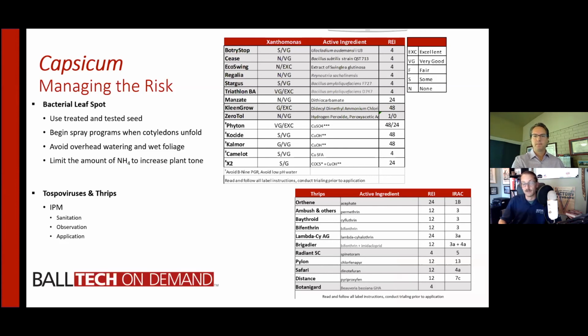Excellent. I think it's great to see that there are a lot of options for control. But like you said, a lot of this comes down to starting clean, staying clean throughout the process, remembering to stay on top of your sanitation. I will put links to Todd's previous podcast on sanitation, as well as an article that he recently wrote for Grower Talks, into the show notes. I'll also include the link to the eGrow information on greenhouse vegetables. I think that is another excellent resource.